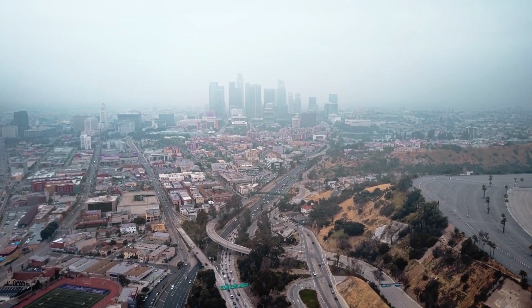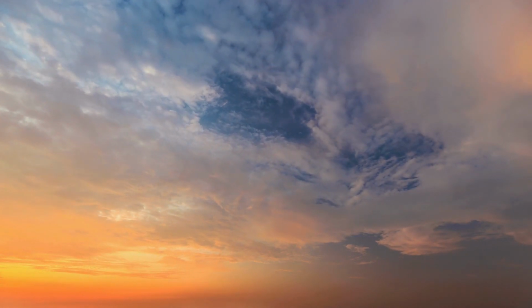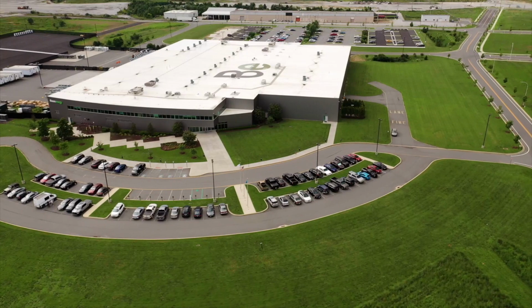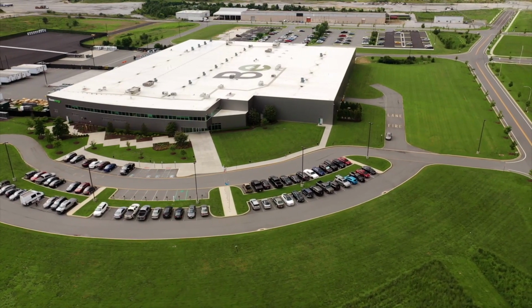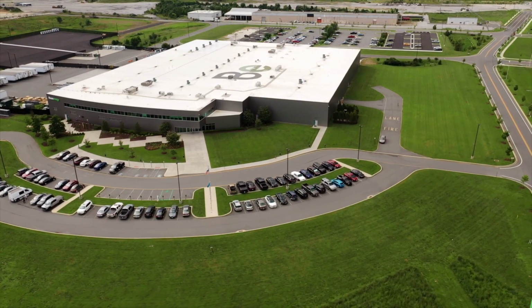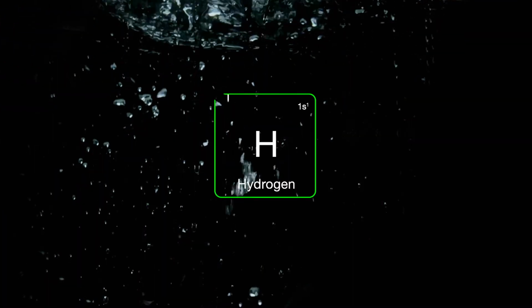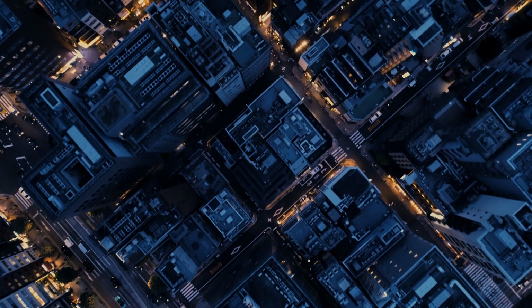But it doesn't have to be this way. We can have abundant energy and a sustainable environment without compromise. At Bloom Energy, we have a viable and scalable solution to this problem. Clean hydrogen offers the promise of solving our current energy crisis.